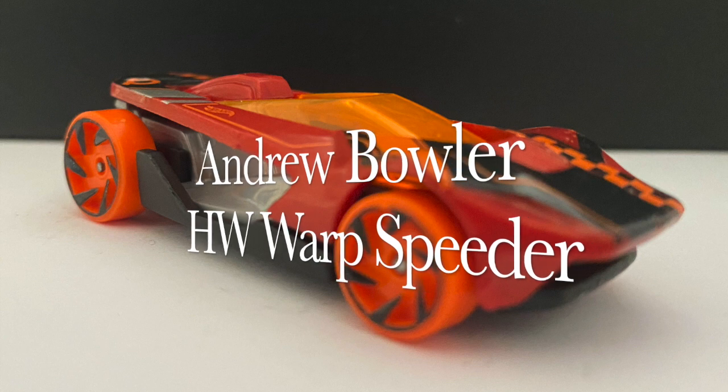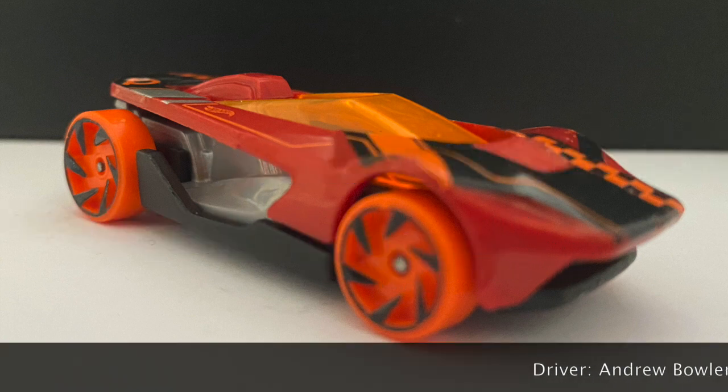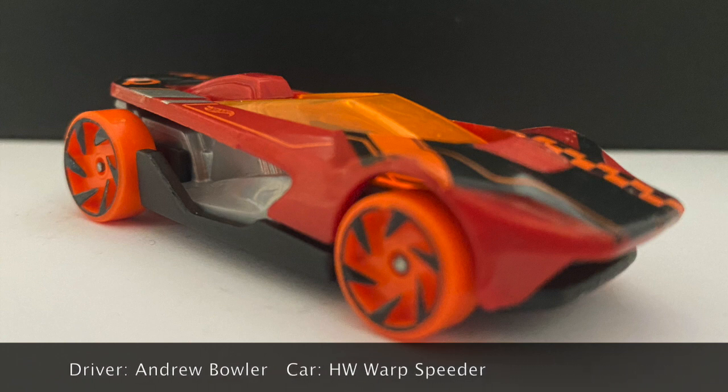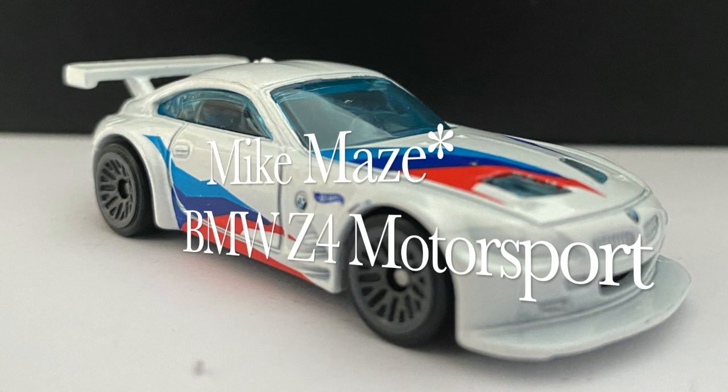Andrew Bowler is back in the HW Warp Speeder. He is our original runner-up from Series 1. It looks like a boat. It does look like a boat, but I tell you what, it goes really well. Well, it did in Series 1, that is. In Series 2 and 3, not so well. Hopefully Series 4 is where he turns it around.